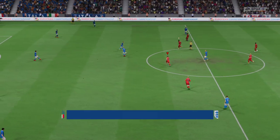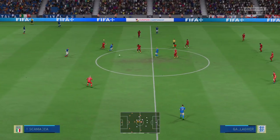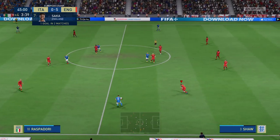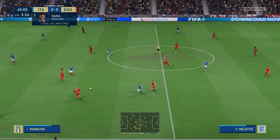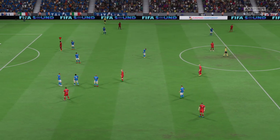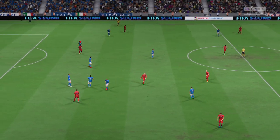My goodness, it's so one-sided. 5-0 in this match. The referee's letting it go as they keep the ball. And the whistle is sounded for half-time in this game.